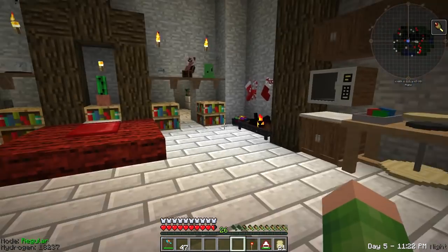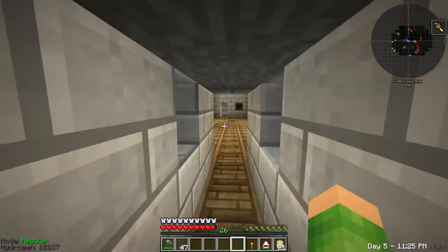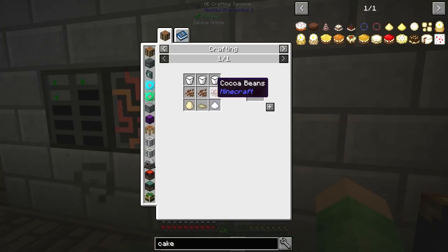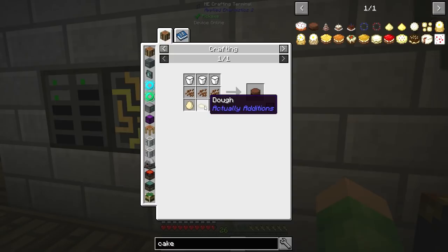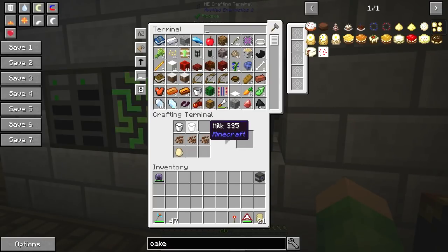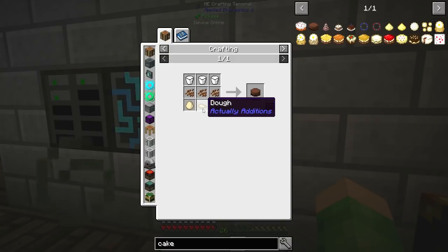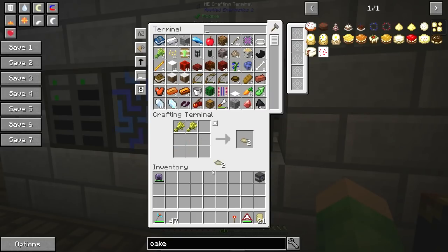Well, anyway, you had a pork chop, so that's okay. Right, cakes. What other cakes can we make? What other chocolate cake? We can make that with cocoa beans and dough. Oh, okay, right. So we're milk short, we're sugar short, and we're dough short. Dough we can make with that.